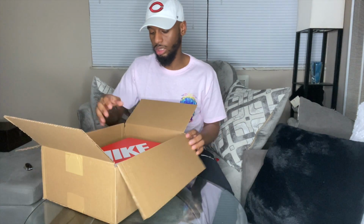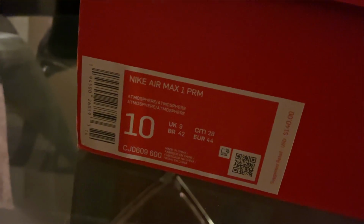And as you can see, you probably saw it through the front. This is a Nike box. So let's get this out and see what we got in here. And I know you guys already know what it is because I usually put it at the beginning of the video. So as you know, this is a regular Air Max 1 box. No surprise there.